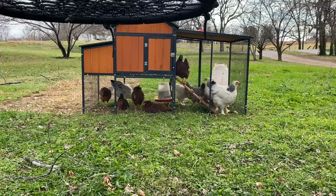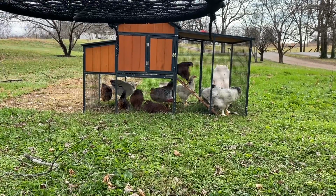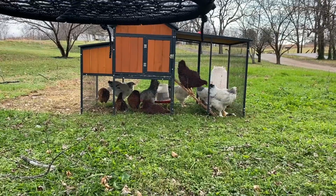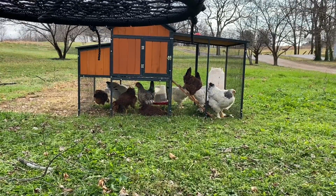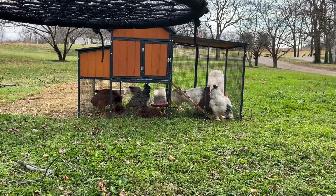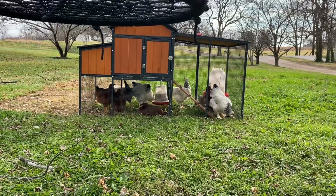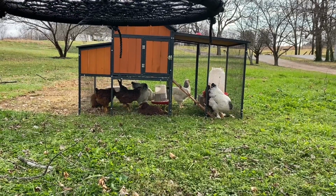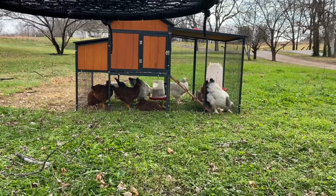So it's worked for us going through the summertime, even though we kind of cut it a bit close, because we did get the Rhode Island Reds with the cream-legged rooster a bit late in the summer, beginning of fall, but it still has held up pretty great.